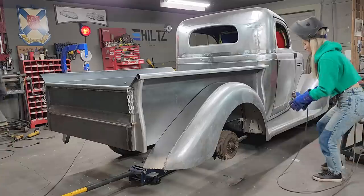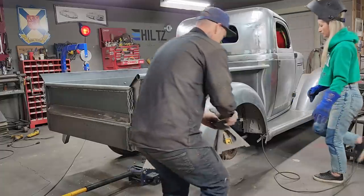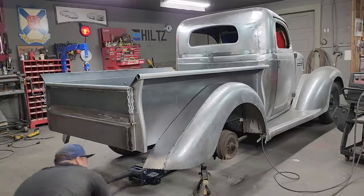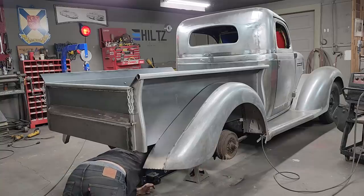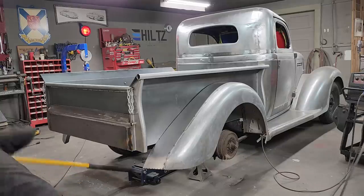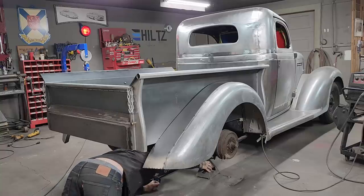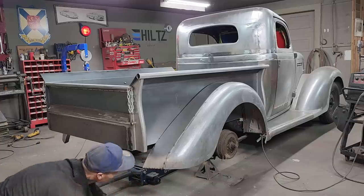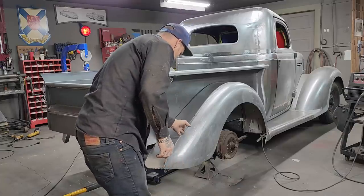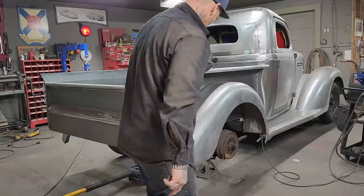Let's get a jack stand underneath that. I'm gonna jack it up just a little bit more. There we go. All right, not coming down now. So we got one piece of metal overlay on top and another piece of metal. I'm just going to take the zip cut and run it through and follow the new metal, and we'll bring the fender up to it. So we're going to start in the back right here. That's where we're going to start.